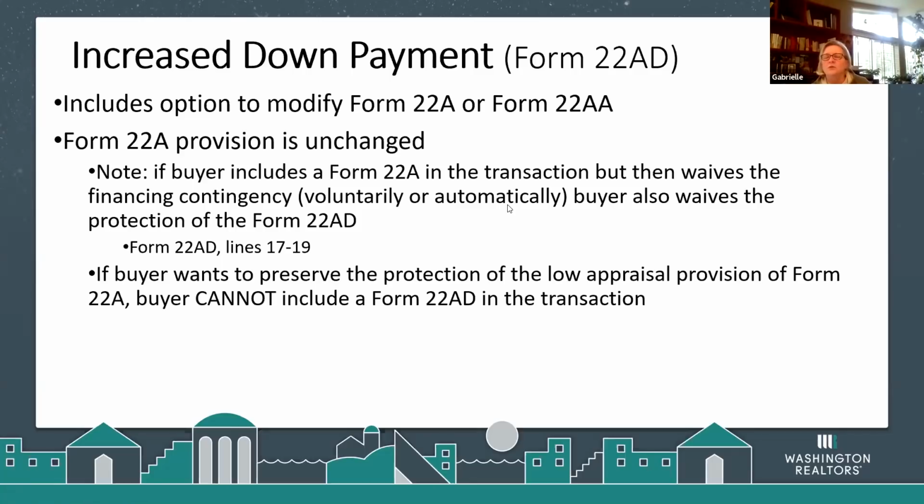So if you're the seller, the listing agent, you want to be in contact with the buyer's lender. The permission to do so is sitting inside of the waiver clause in the 22A. No, it's not. It's in Form 22A, lines 22 through 24. It says buyer authorizes listing broker and seller to inquire about the status of buyer's loan approval with lender anytime prior to closing. That's all it says. Inside that waiver financing contingency paragraph.